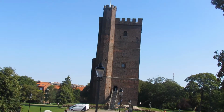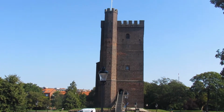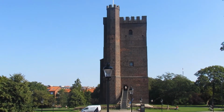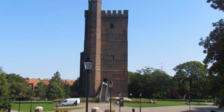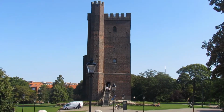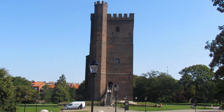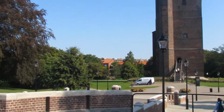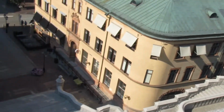And here you have the tower called Kärnan, means the kernel, like kernel of fruit. The Swedes built this hundreds of years ago when there was war with Denmark. They built this to defend themselves and to see, you know, see if there's any invaders approaching. In fact, they built this whole, must have been a heck of a job.